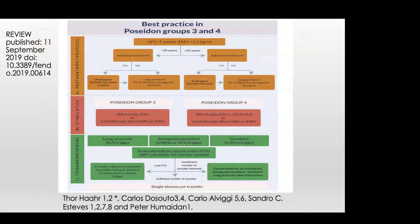This is a review of the Poseidon group, again published by the same group, that is Carlos Alviggi, Andrew Stevens, and Peter Humaidan from Brussels. And this was published in September 19. And if you look at the best practice in Poseidon group 3 and 4, where AFC is less than 5 and AMH is less than 1.2, if she's less than 35 years or she's more than 35 years, in both the groups, it depends on you whether you want to use adjuvant treatment or not. If you use adjuvant treatment, what are the adjuvant treatments in the younger woman? Androgens, growth hormone, CoQ10. If you don't want to use any adjuvants, you straight away go to either long protocol or antagonist protocol with pre-treatment with OCP or estradiol.